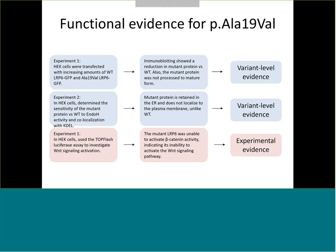All right. So what would you think about this situation, Marina, where they had basically done a bunch of experiments all showing that the protein isn't trafficked correctly, so it doesn't get to the plasma membrane where it can then perform its normal function. So would you agree? Is this how you would score this evidence, or do you feel like?